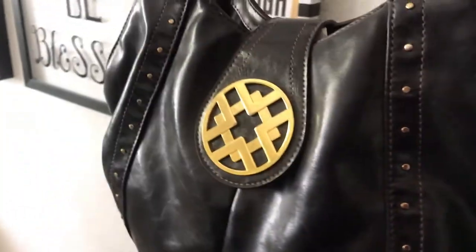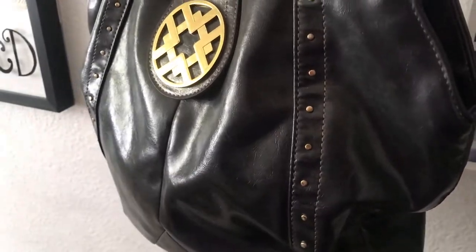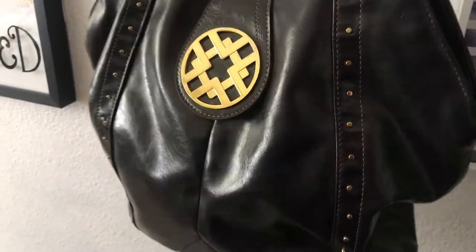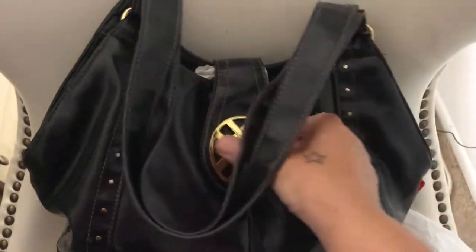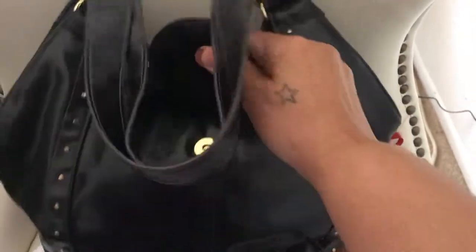This is, let me see, what color is this? Put it in the sun. It's kind of, yeah, it's black, dark, dark brownish color with the gold. And I think it's pretty. I like it. Shiny. And here is the way you open it up. Of course, she kept all the paper in there.